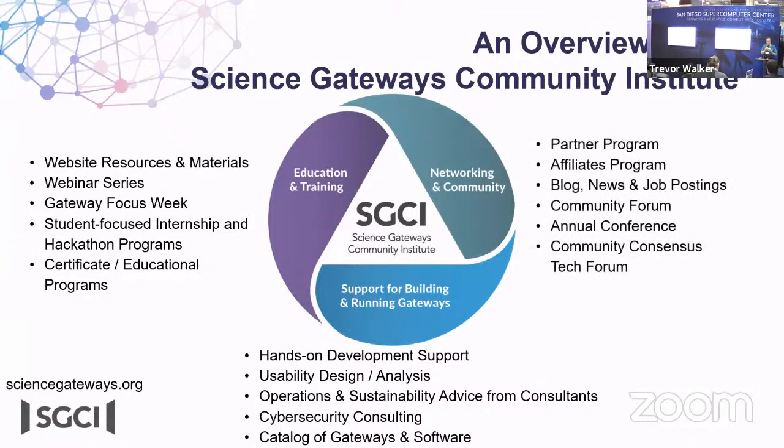And then networking and community was also a very big part of the Science Gateway Institute, which had the usual things with blogs and forums and partners and affiliates, but also has an annual conference that is unique in that it brings together different domain sciences under the common umbrella of creating science gateways.